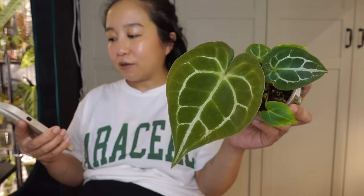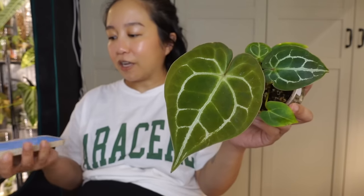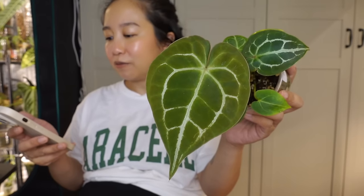190 people thought it was Crystallinum clarinervium. 57 people thought it was Magnificum forgetii. And then 130 people thought it was forgetii clarinervium. Honestly, if I saw this plant, I would think it's probably a crystal clary or something, just because, I don't know, this doesn't really strike me as a mag forgetii at all, but it's so cute. This leaf is just like about to finish hardening off.